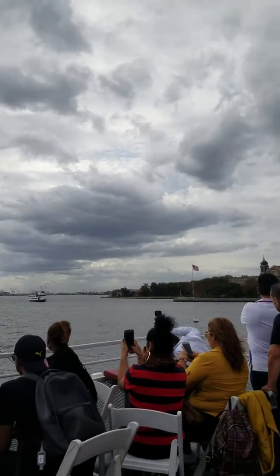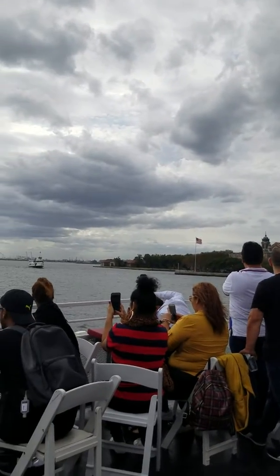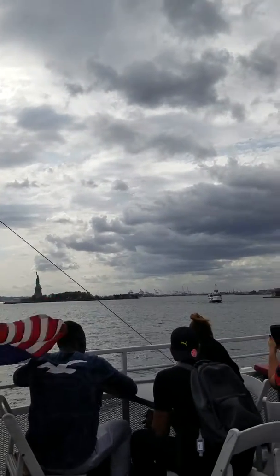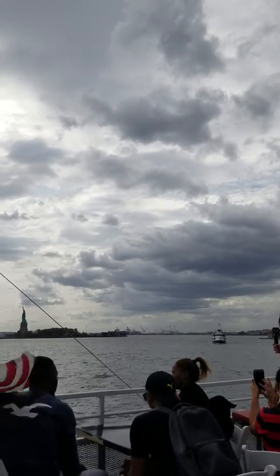Now, as most know, the Statue of Liberty was a gift from France, and that's actually the direction she's facing. She's facing France. But did you know that she is technically a re-gift? The Statue of Liberty was initially meant for Egypt during the opening of the Suez Canal, but Egypt declined the offer, so we accepted it.